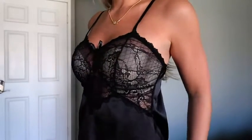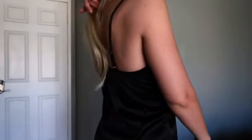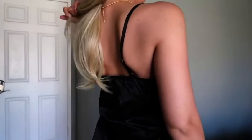This next set is a bit more on the sexier side. It is a lace cami and shorts two-piece satin sleepwear set. I love how this cami kind of mixes lace and satin together. I think that gives it a very elegant yet sexy look. And it also has the nice adjustable spaghetti straps.